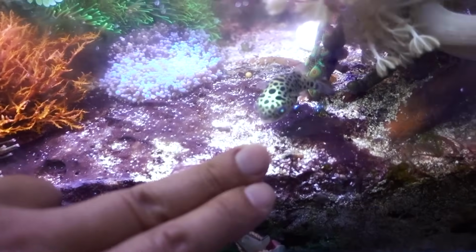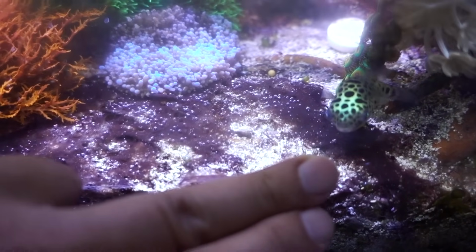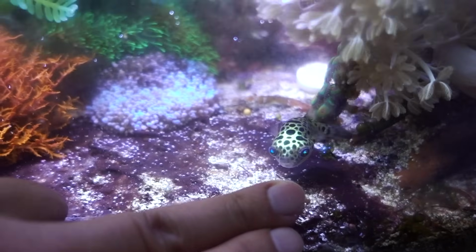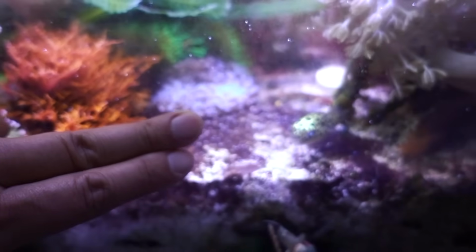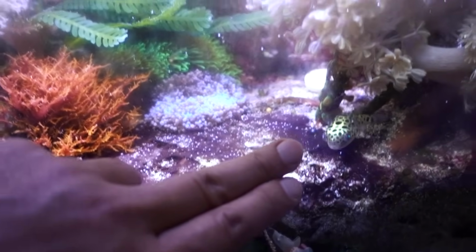And of course, we should feed this guy, Wasabi Maru, in a little bit. And he is, as you can see, getting used to me. Not really shying away anymore. So maybe we'll try hand feeding him.